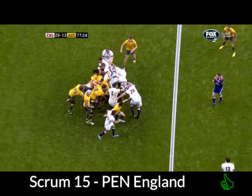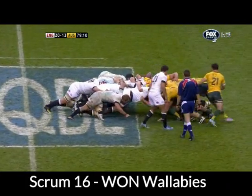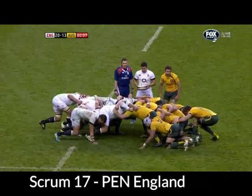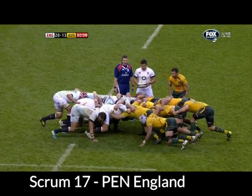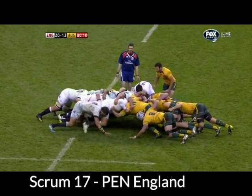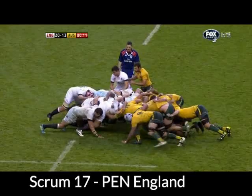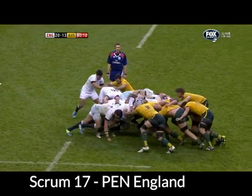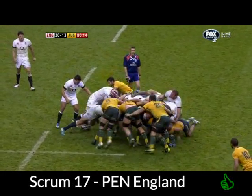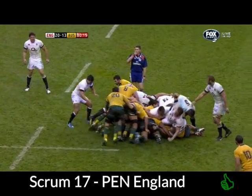So whether it's a deliberate wheel or whether it's not taking the weight, I agree it was a penalty to England. The 16th scrum of the match, the Wallabies were under a fair bit of pressure and going backwards, but the scrum was straight and was a fair contest. And in the 17th and final scrum of the match, you'll see that the tight head side for the Wallabies was absolutely crushed. Hooper's come off early, obviously looking to try and keep the ball in play after the full-time siren, but that side of the scrum was absolutely destroyed, clearly a penalty to England.